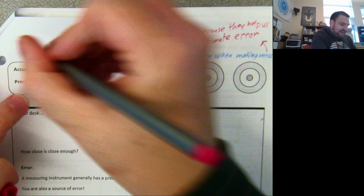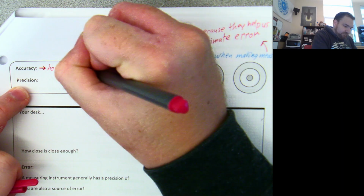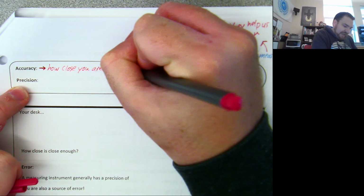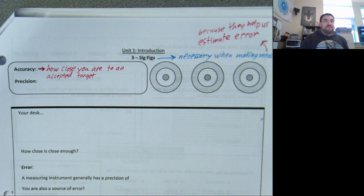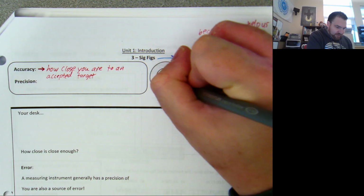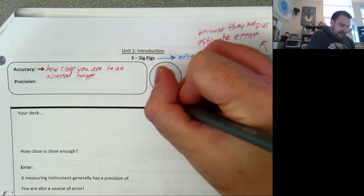Let's give you some definitions. Accuracy. Diego is pretty bang on with accuracy. Accuracy is how close you are to an accepted target. So I've got 3 bullseyes here. Generally speaking, when you're target shooting, you want to hit it in the middle. If you had something that looks like this, they're all around the middle, and one in the middle, what could you say about that target shooter? Is that target shooter fairly accurate? Yeah, we want to hit the bullseye. They're all around the bullseye, they got one in the bullseye. They're fairly accurate. We'll call this accurate.